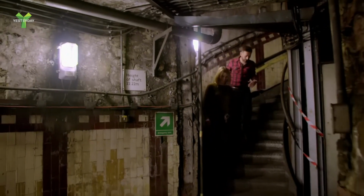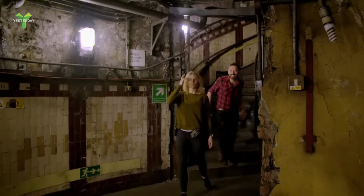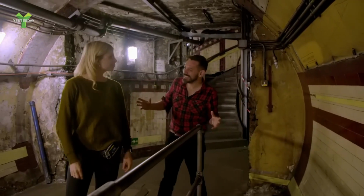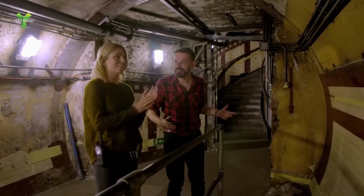There we go. Wow! Look at this. I was seeing some evidence, though, that perhaps all is not quite what you might expect to see as a normal underground station. Well, exactly. You're starting to see where it differs from a regular Leslie Green station.